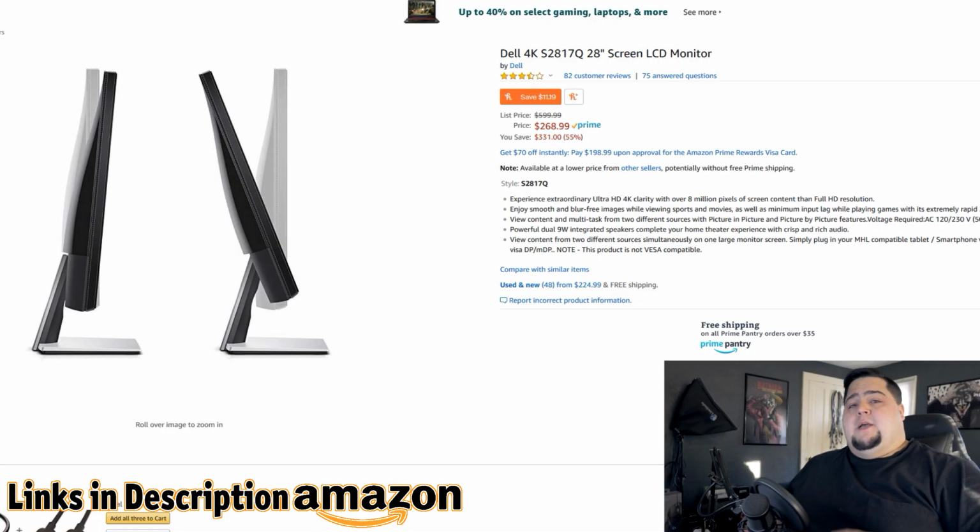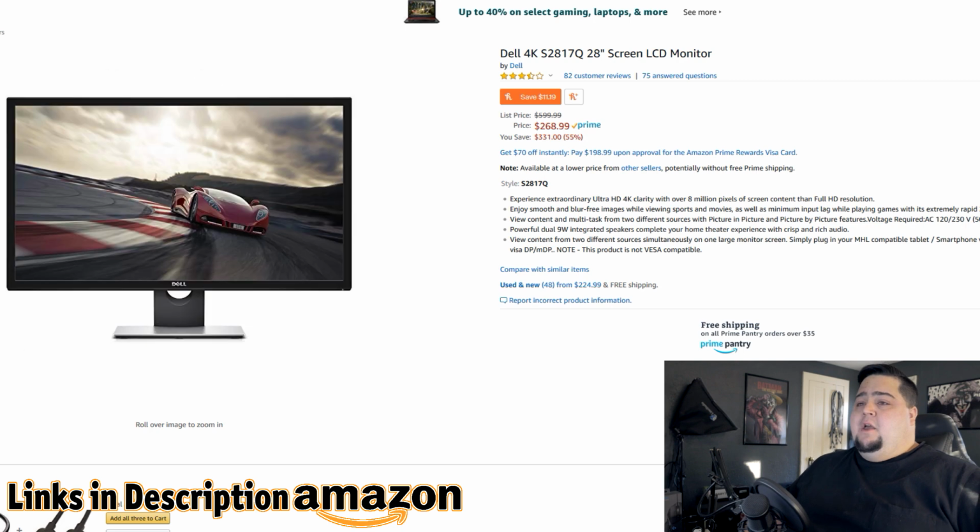Shooting back over to Amazon, we've got a few monitors I want to go over. This one is probably the best deal that I've seen on a monitor today. This is $269 for a Dell 4K monitor. It's a 28-inch. It's the S2817Q. This is not a monitor that I have personally used, but it is decently well reviewed, and you can't argue with the price, really selling for $269, down from $600, which is what it was originally selling at. So that's a really good price.